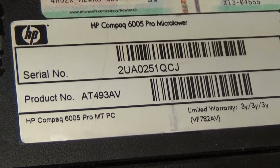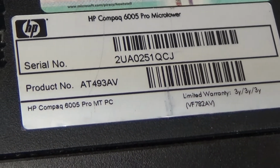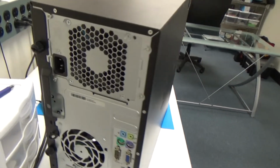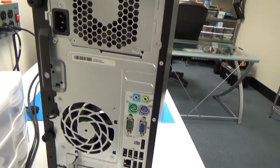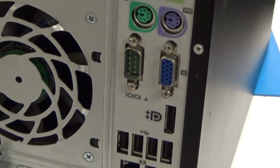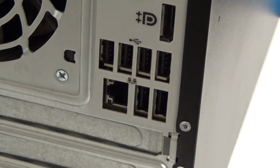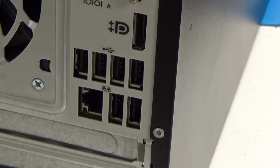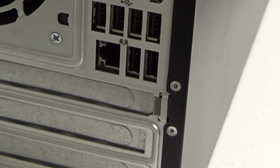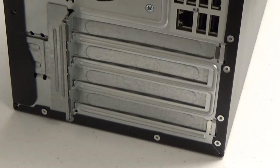And we can see here that they are HP Compact 6005 Pro micro tower. So there's no date of manufacture or anything. And we've got our I/O, some audio, PS2, serial, VGA, DisplayPort. Lots of USB 2.0 it looks like, because they're not blue and it doesn't say that little SuperSpeed logo. And Ethernet, I don't know what speed it is. And that's it. We don't have any punched out expansion card slots, so that's nice.